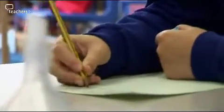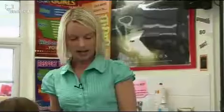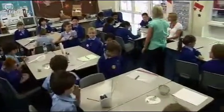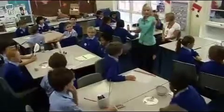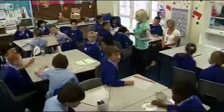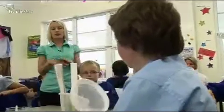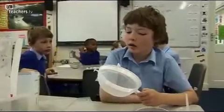OK, do you know, I am really impressed, scientists, very impressed. We've got all these different bits and pieces separated out. I can see paper clips, yep. Marbles, yep. We've got some split pins there. You were asking for a smaller sieve, Jack. Why did you want to have a smaller sieve?